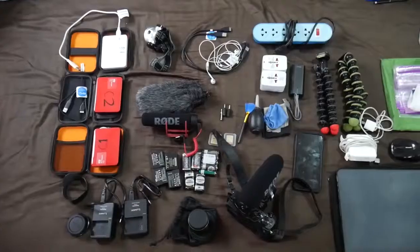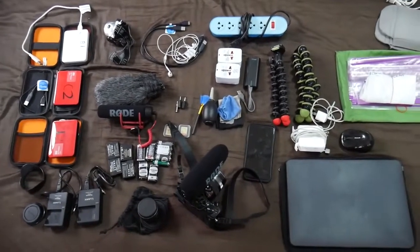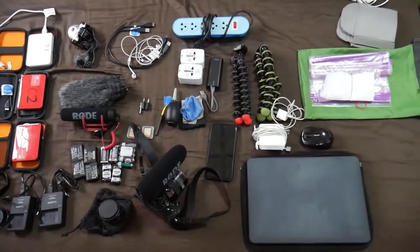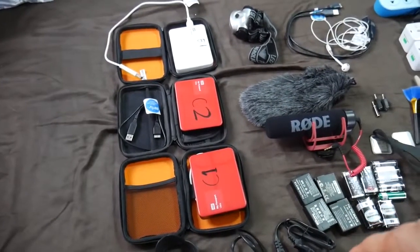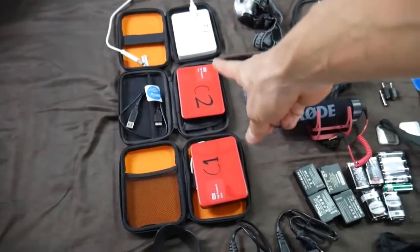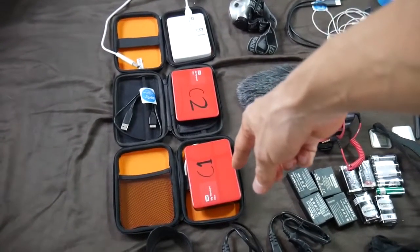I am very grateful to have an amazing wife who packs all of my clothes. Oh, there she is. But it is up to me to pack all of the electronics. I'm gonna do this kind of quick and snappy. I have 3 external hard drives. Each of them are 2 terabytes each. These 2, I'll be backing up everything twice. All of the content, all of the videos.